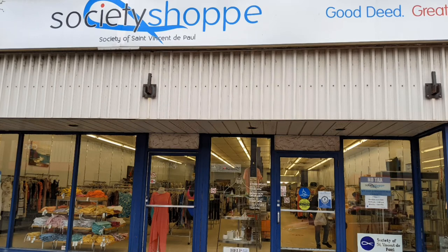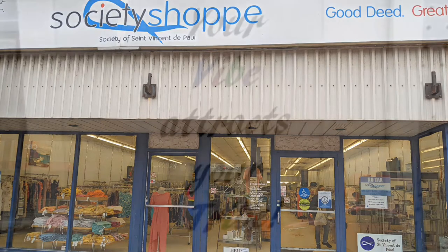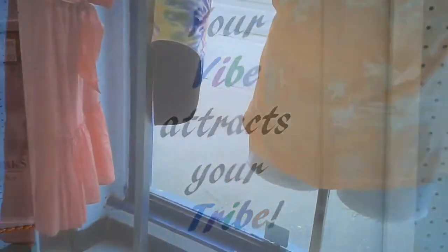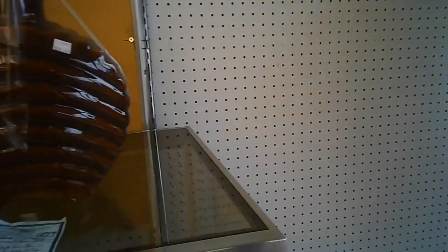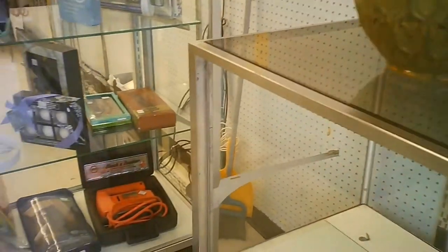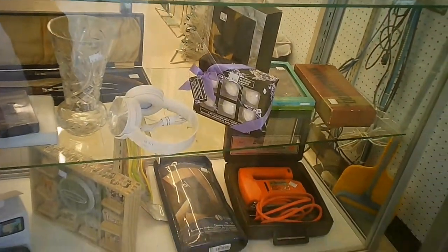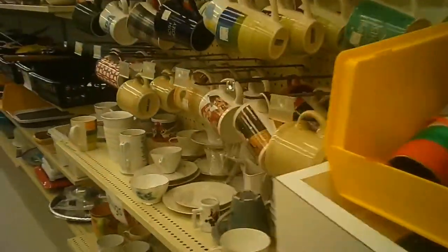This time it's a thrift shop of the St. Vincent de Paul Society. This one's in Essex. I thought this was a good sign to start with. So here we are, starting near the front window by the door. And you end up in the showcase and the cash area. But now we're going to head off into the hard goods.